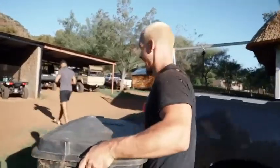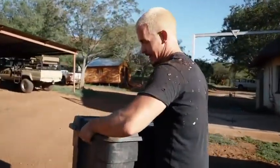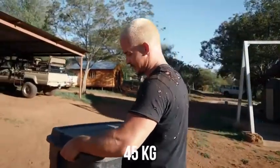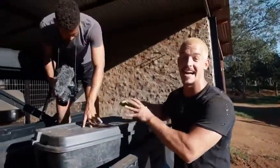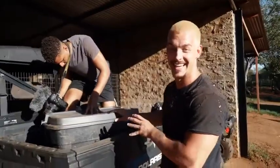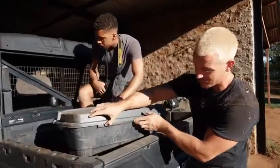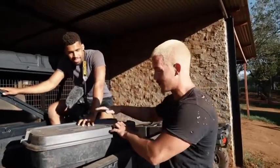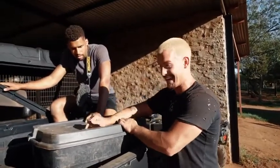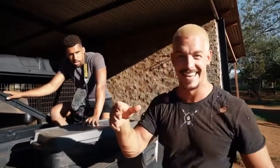This thing is heavy. I would say she's about 45 kgs or so. Didn't expect that. So another thing, this is actually not the ideal box to transport a snake like that because we can't close it properly. There is nothing to lock it. So Noah will have to sit at the back and make sure the lid is properly closed, so that thing doesn't pop out and bite us in the neck.